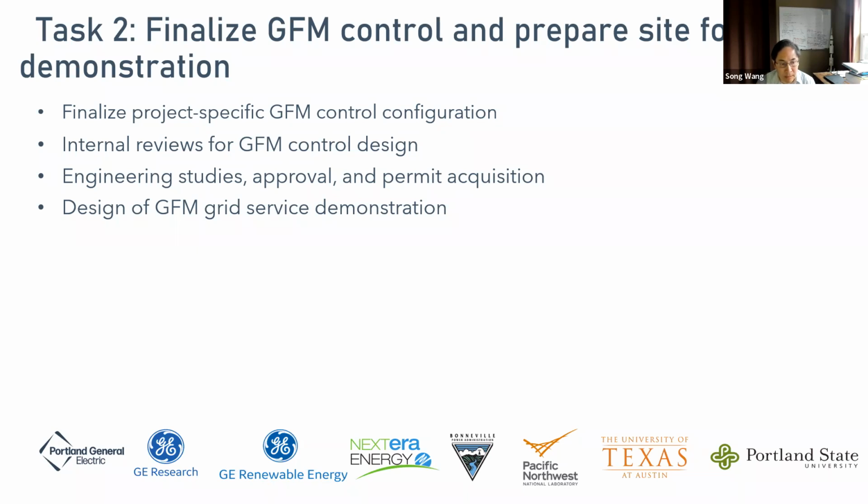And the third one is to collaborate to get the necessary approval and the permit for plant modification, commissioning and the testing in advance of the demonstration. We will plan site modifications and design engineering solutions based on initial assessment to install additional equipment and a hybrid power plant controller.